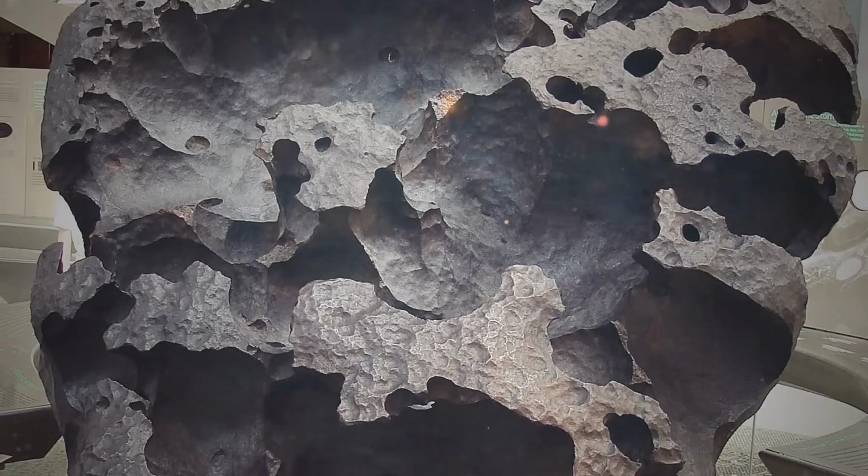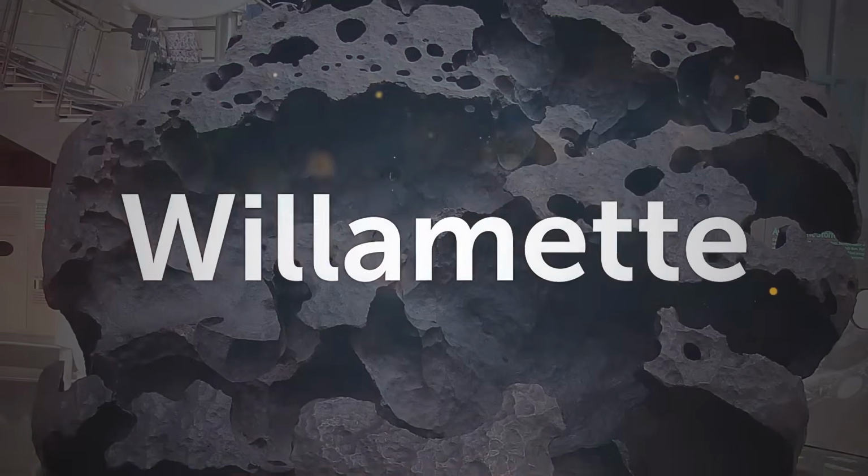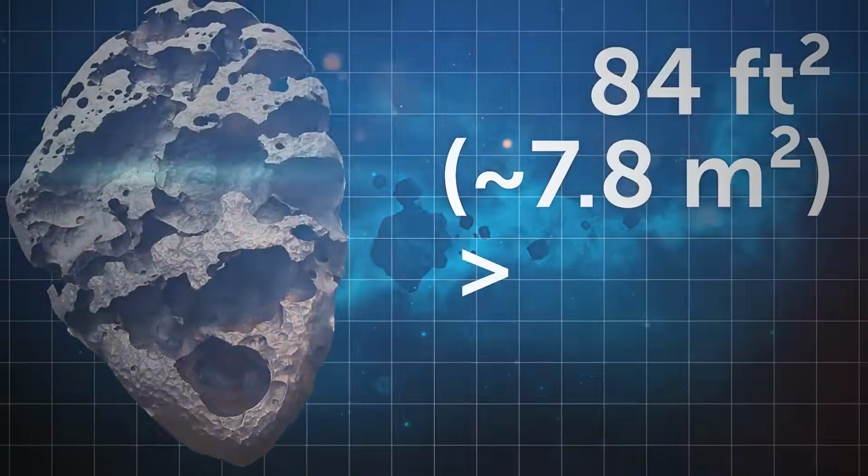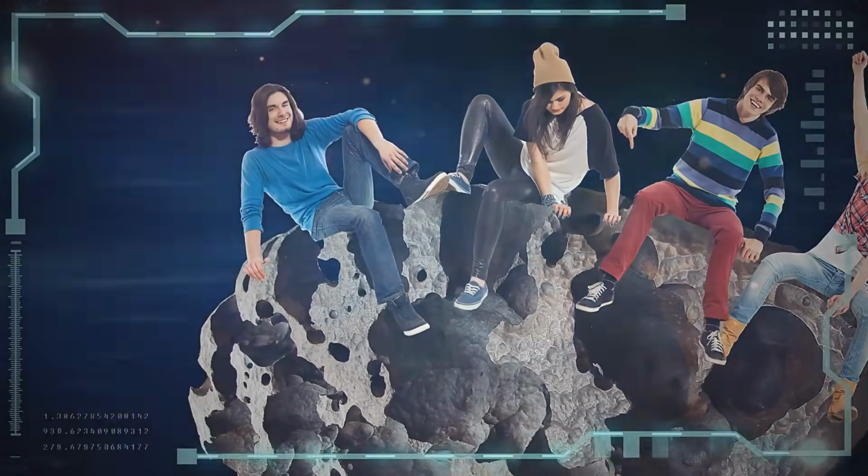The biggest asteroid discovered in the U.S. is the Willamette. Its size is 84 square feet, and its weight is more than 15 tons. This is half the weight of a bus. Several people can fit on the surface of this outer space object.